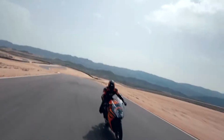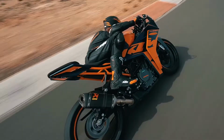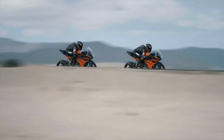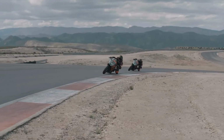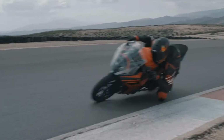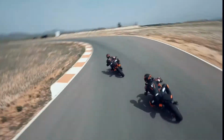One example of this was to put more flex into the frame near the headstock, and this was to improve handling. By doing this, when the rider is banked over on the race circuit, carrying full lean angle, suspension working very hard, the frame itself can act as a type of suspension, flexing slightly and moving. This allows the rider to hold their line consistently despite variations in the track surface.